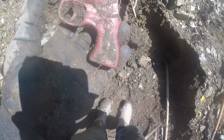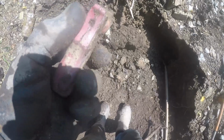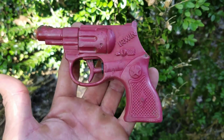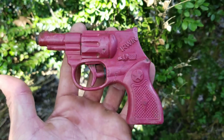It's marked. That's kind of cool, ain't it? Irwin. I thought that was broke. That's a squirt gun. That's probably worth a little. It's one of the cooler ones I've ever found. It probably still works. No, this was a really cool find. Looks like it's from the 40s, early 50s.